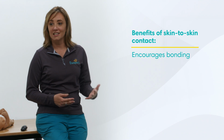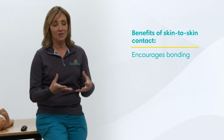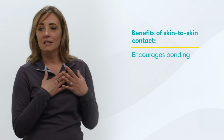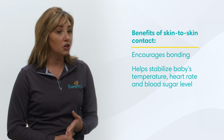Your baby will recognize your voice, will recognize your partner's voice, and so it really just helps to cement that bond of the three of you in a family. During that first hour of skin to skin, there are also some physical benefits for mom and baby. Having the baby skin to skin with you can help stabilize their temperature, their heart rate, their blood sugar level.